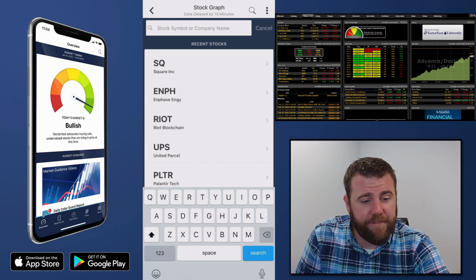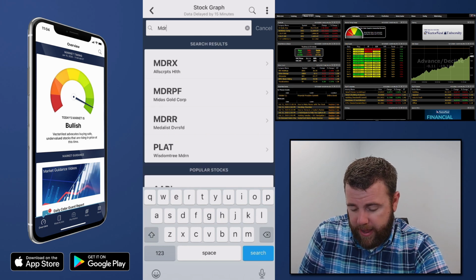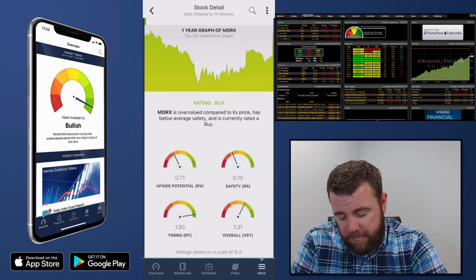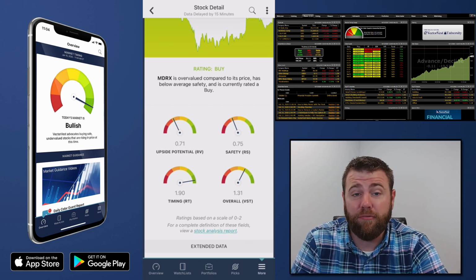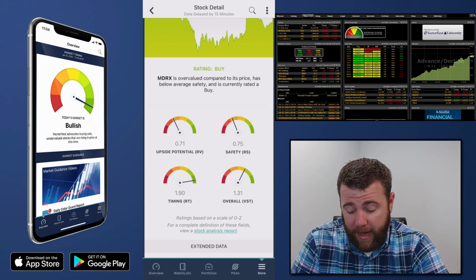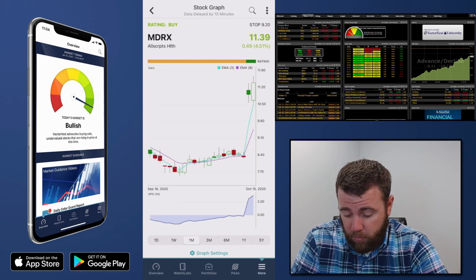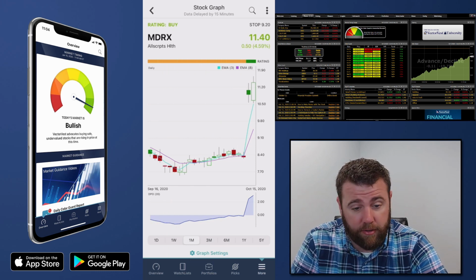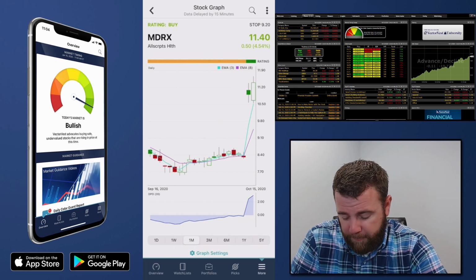Let's see. And finally, MDRX. Let's go ahead. MDRX, you have poor long-term potential. You have a lot of risk associated with this stock. Timing though, it's a hot momentum item right now. I like what we're seeing with it. Let's zoom into a 1 month. I like seeing that. Definitely going to be in the hot category. So this one, not a bad option there. I like what we're seeing with that.